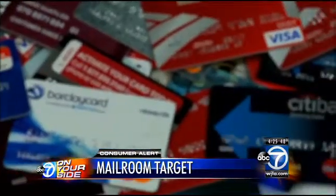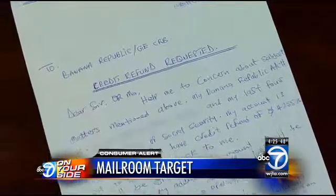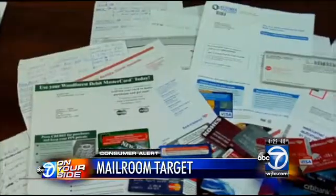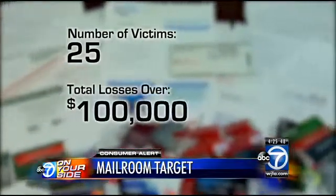He would then cross off the name on that check, redirect the check to a credit card that he had also opened up in yet another victim's name. This would create an apparent overage on the credit card, and the suspect would then write the credit card company requesting a check for that overage. And they would send the check to a mail drop that he controlled. He was successful. There were 25 victims and over $100,000 in losses.